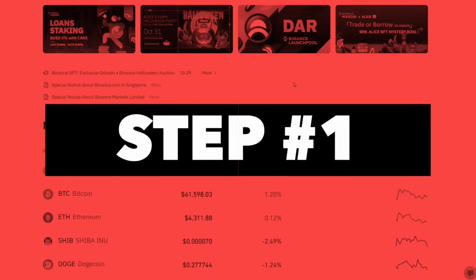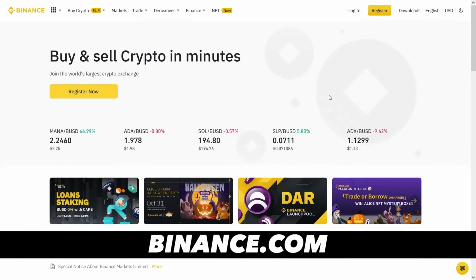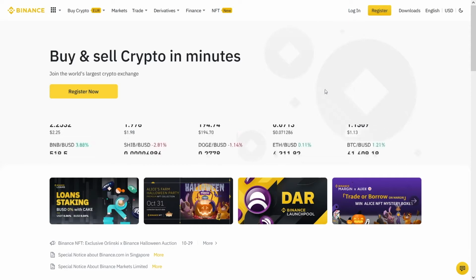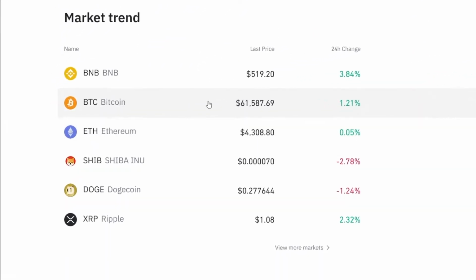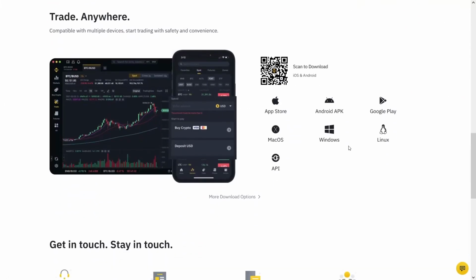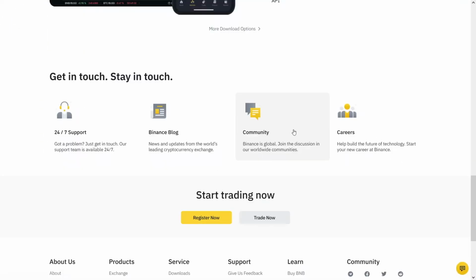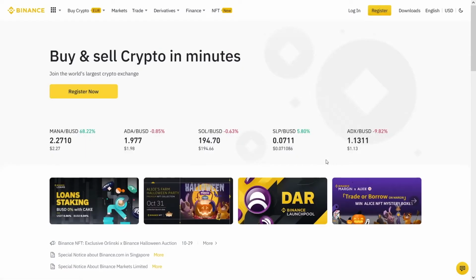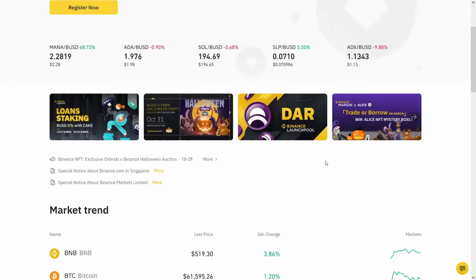Hello guys, and welcome to Binance.com. This is the first website on which I want you to connect to, and as you can see, Binance.com, as you already know it, it's a perfect platform for doing anything related to crypto. They have their market and they support Bitcoin, Ethereum, Shiba Coin, Dogecoin, Ripple, and they have got their apps on the App Store, Android, Google Play, Windows, Linux. You can get it wherever you want, and it works in every country out there. So it doesn't matter where you come from, you're still able to get some money for yourself using this website.